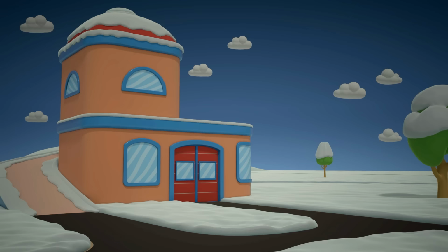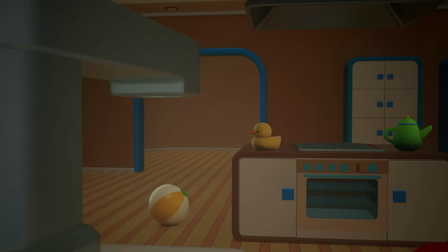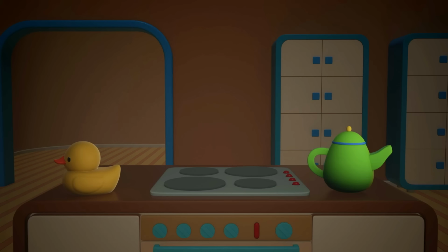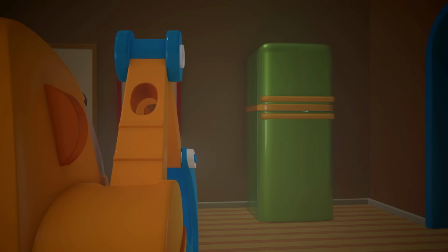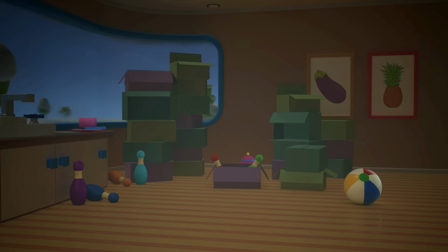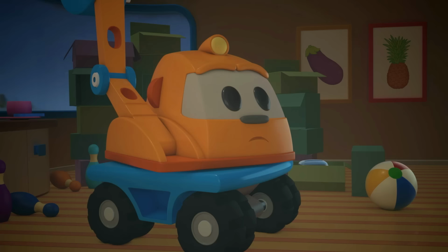This is Excavator Scoop's house. I wonder what Scoop is doing this evening. Can you hear? Someone is here, rustling. Who's there? Scoop, are you scared? Is someone hiding in the boxes? Who's there? Huh?